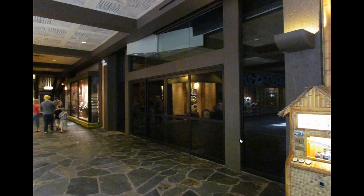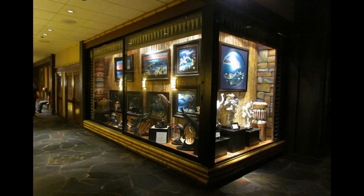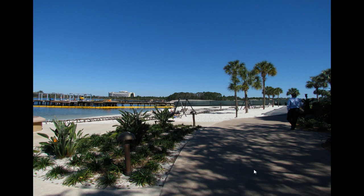Now, inside the Polynesian Ceremonial House, the Wyland Gallery is gone. So this has just been closed up, covered up. There's no indication of anything in there. The window shopping zone right next to it has been converted to kind of more generic Polynesian stuff. But around the corner from there, you still see some Wyland Gallery things, some Wyland art, and the name Wyland itself is still there on that particular display case.